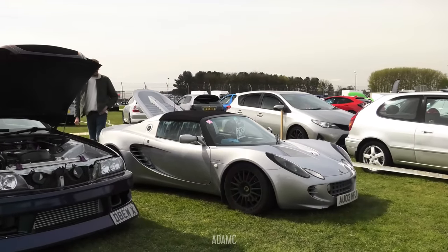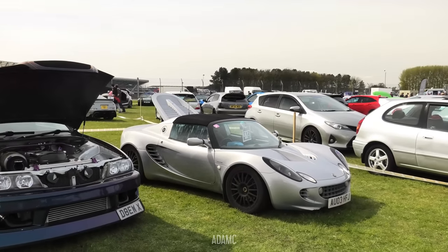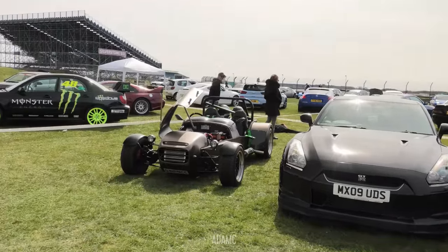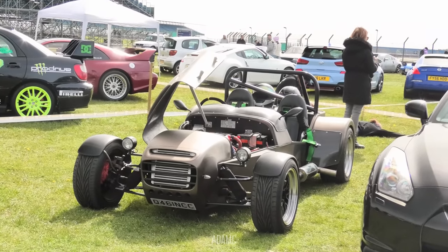And here is quite an interesting section. You may think this is a British Lotus Elise, and well, it is. It's a Series 2 Elise, but it's got a K20. Then we have a colour flip Toyota Chaser. We've got a Nissan GTR, and then an MK kit car, but with S13 running gear and the S13 CA18 engine.